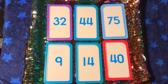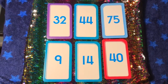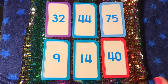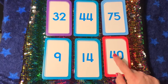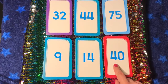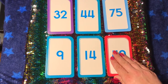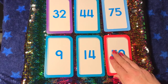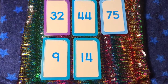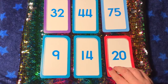Alrighty, kids. Which one says 40? Plain old 40. No extras. 40. Did you point to this one? Good. Do you think there's a shell behind it? 1, 2, 3. Nope. No shell. Oh, I think somebody lost on that one. Here we go. Replace it.